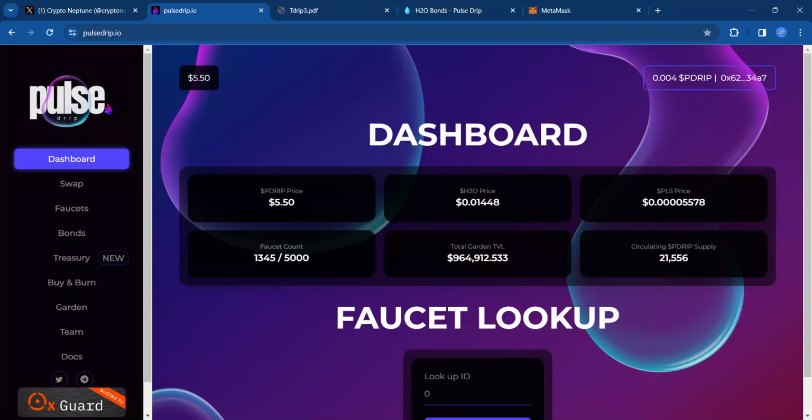Because once you plunge in and put some nice buy pressure on H2O, it definitely helps the ecosystem since PulseDRIP backs H2O, right? So once you buy into H2O, it's going to pump PulseDRIP.